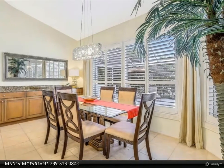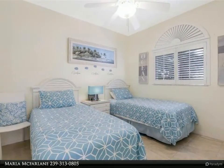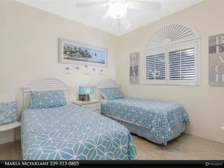Assessments are paid. There is so much more to this lovely home. For more information, review the details below.